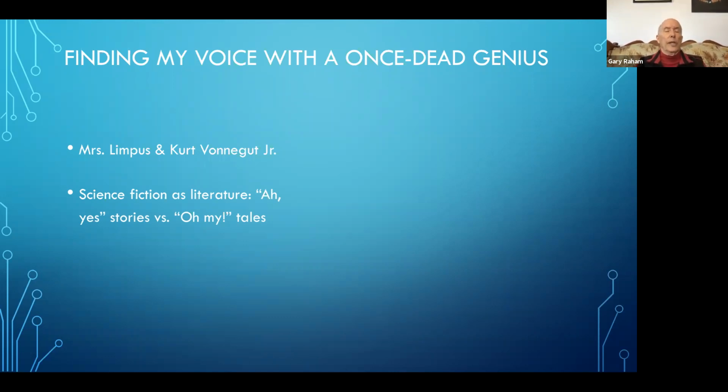One of the things about science fiction, especially in the early days, is that it wasn't taken seriously as literature. And I saw a description one time of the difference between ah, yes stories versus oh, my tales. And science fiction really is a kind of oh, my tale. A lot of times, especially in the earliest science fiction, it was the novelty of the scientific concept being described that was supposed to startle the reader. And sometimes the characterization sort of fell by the wayside. Whereas in real literature, quote unquote, as a reader, you were supposed to come to some sort of an epiphany where you would say, ah, yes, this is the way it really is.